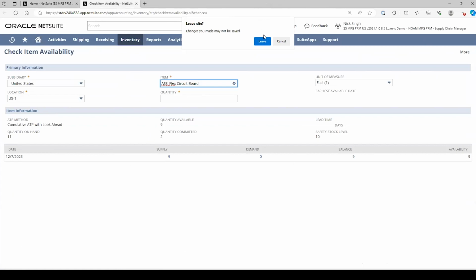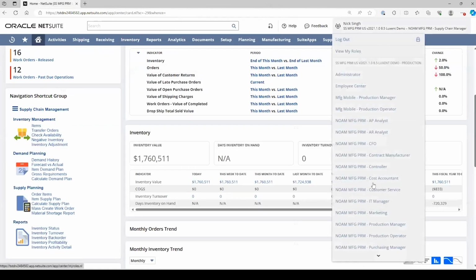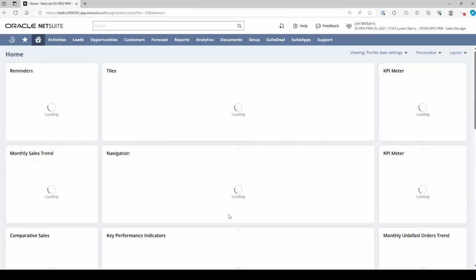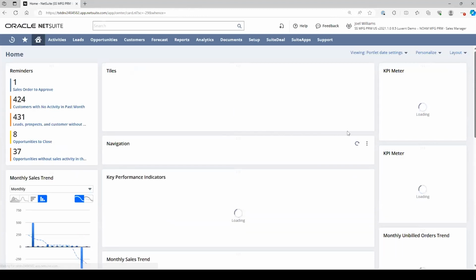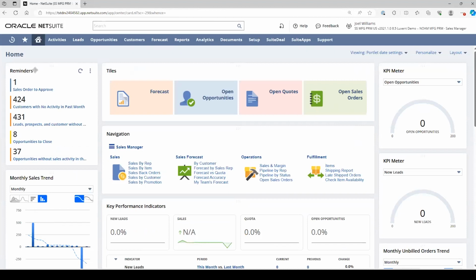Right. Let's do one more here. We'll do another perspective. Maybe there's a sales manager and a sales perspective. So once again, new role, same general look and feel. I have, once again, center tabs here. These might look a little bit different than what my supply chain manager or controller role appeared.